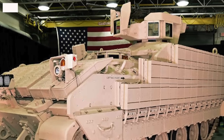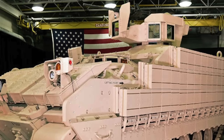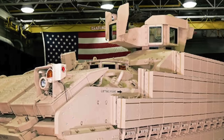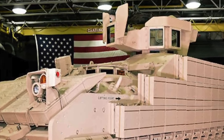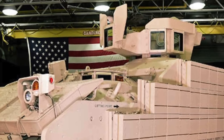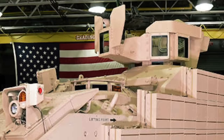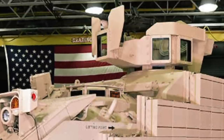M1283 General Purpose, 522 planned; M1284 Medical Evacuation Vehicle, 790 planned; M1285 Medical Treatment Vehicle, 216 planned; M1286 Mission Command, 993 planned; and M1287 Mortar Carrier Vehicle, 386 planned. The program is scheduled to deliver 2,897 vehicles at a total cost of $10.723 billion, or $3.7 million per vehicle.